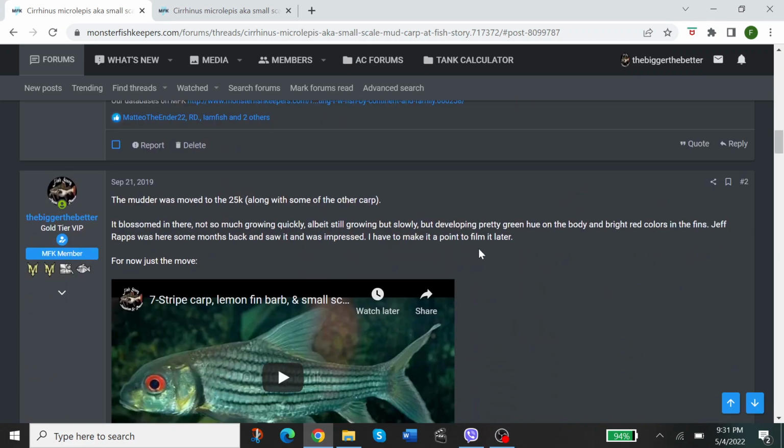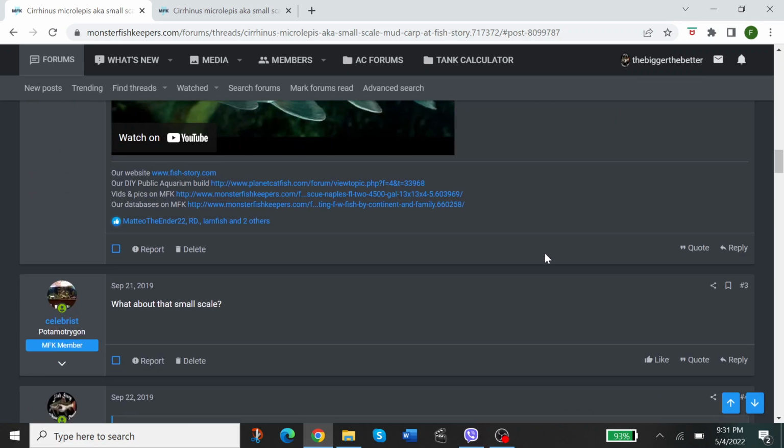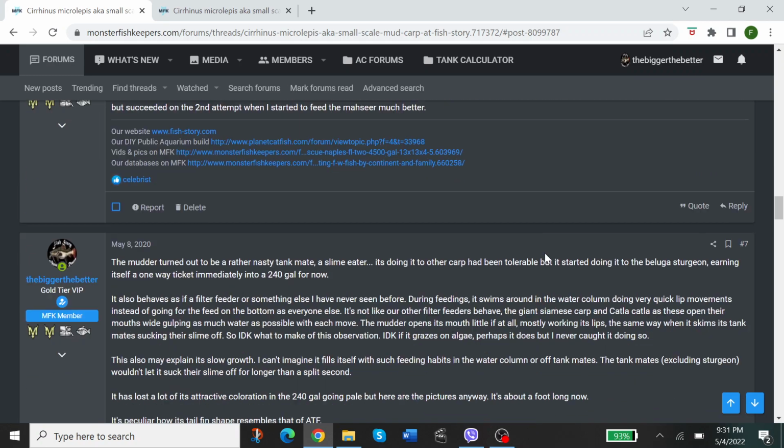Anyhow, so that was May. In September 2019, the mud carp was moved to the 25,000 gallons. So it's been with us about 8 months. And I moved it into the 25,000 when I moved all the carp in there. I tried to move everything, and one by one, they all ended up in there, including the small-scale mud carp. The move is reflected in this video for those of you who want to see it.